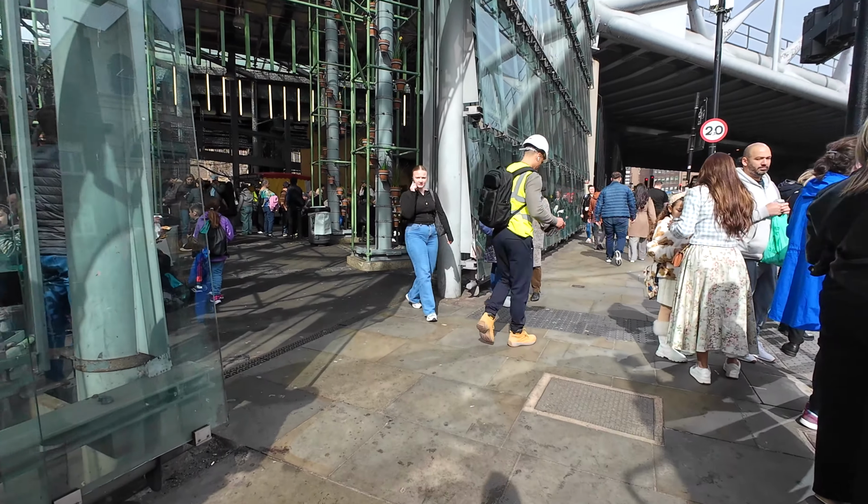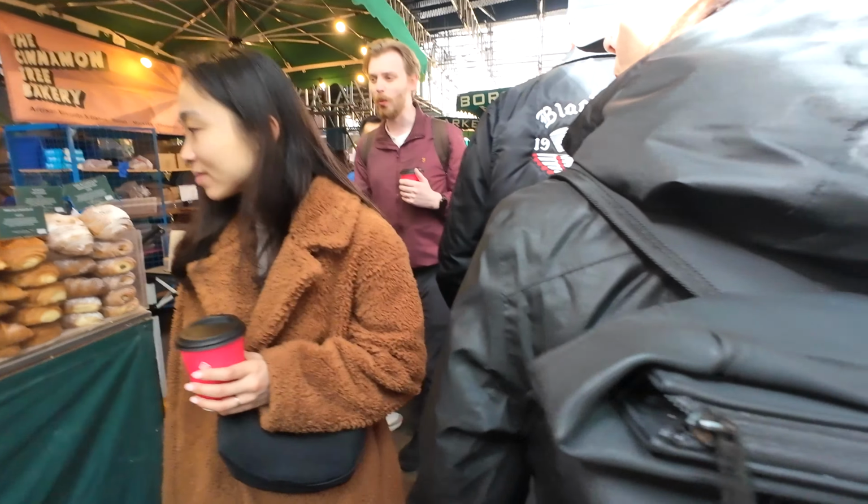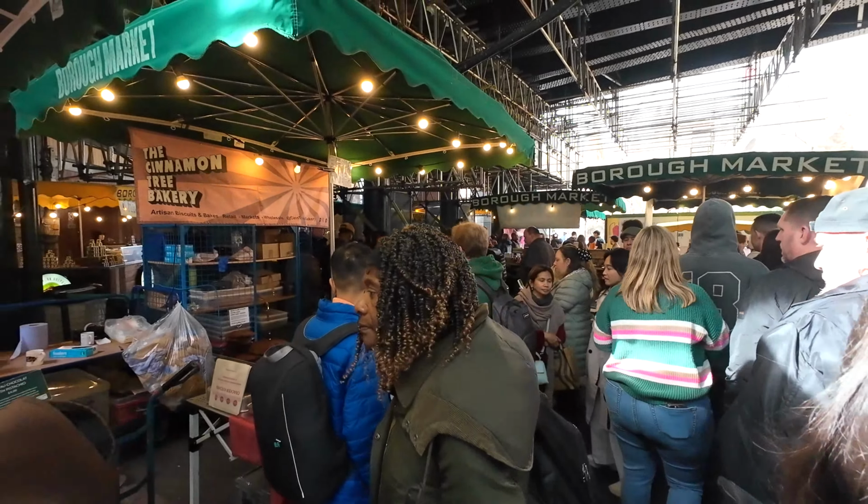So I'm about to head into a very vibrant part now. This is Borough Market, lots of food places, and I'm hungry, so let's see what we can find in here. So many yummy things around here. It's going to be hard to decide what to eat.